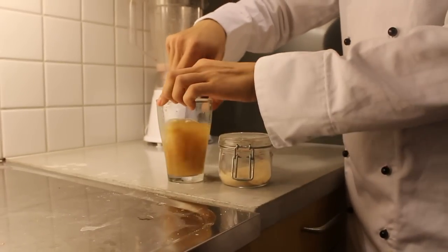And by using food powder, you can, for example, make fruit soup or 3D printed tapioca.